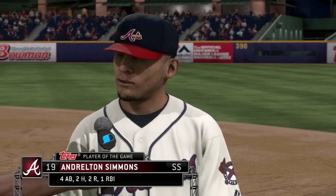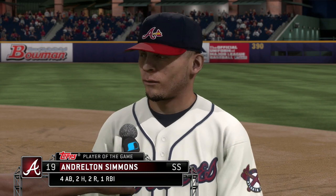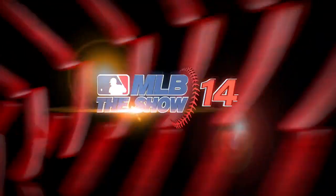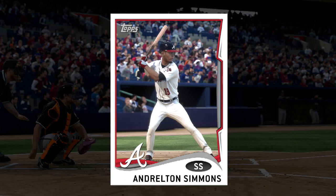Time to hand out Topps Player of the Game honors for this one. And guys, I think we can all agree that this fella right here deserves it more than anybody that took the field in this one. Yeah, he winds up with a couple of hits, one of which was the triple, and he played a big part in leading these guys to the victory.